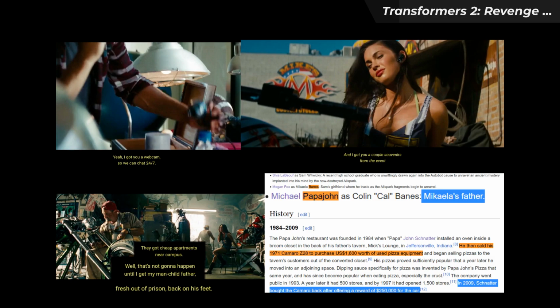I suspect the meaning to that is in getting more involved in surveillance. It's hard to read, but there's no way it's a coincidence we have Papa John in this billion-dollar movie starring a Camaro, and the real-life famous Papa John buys a famous Camaro that started his shop. If this post wasn't already running late, I'd dig deeper into that.